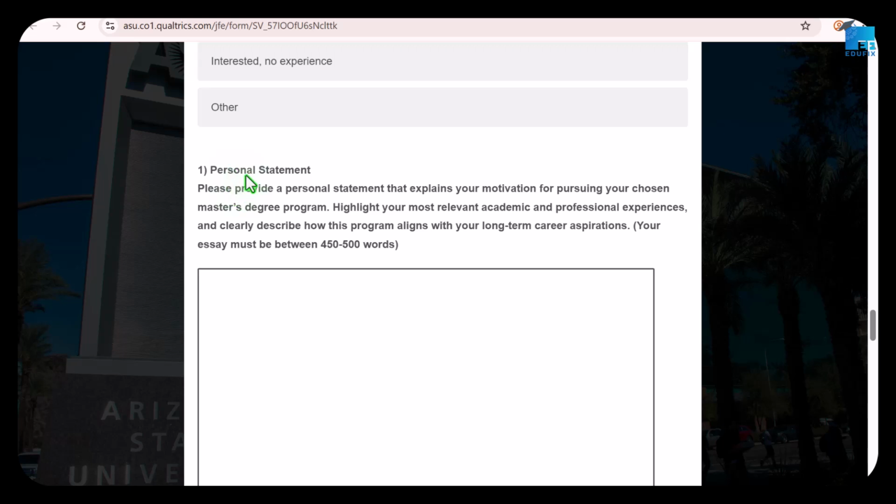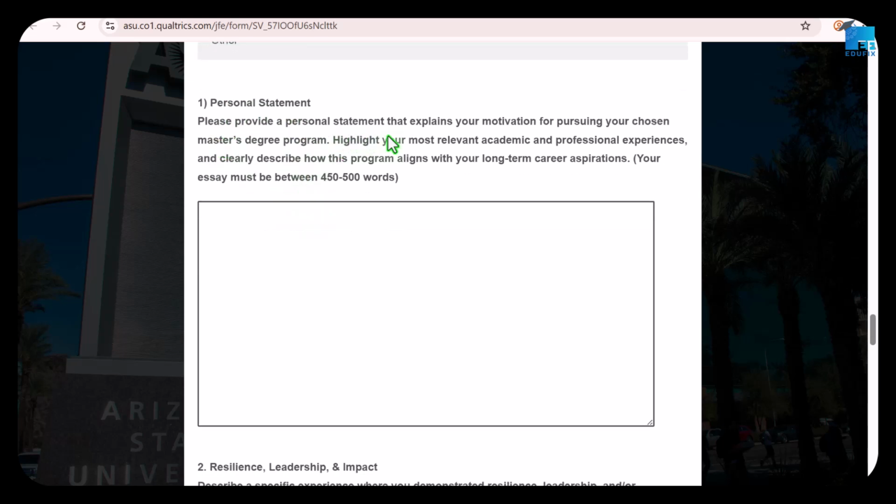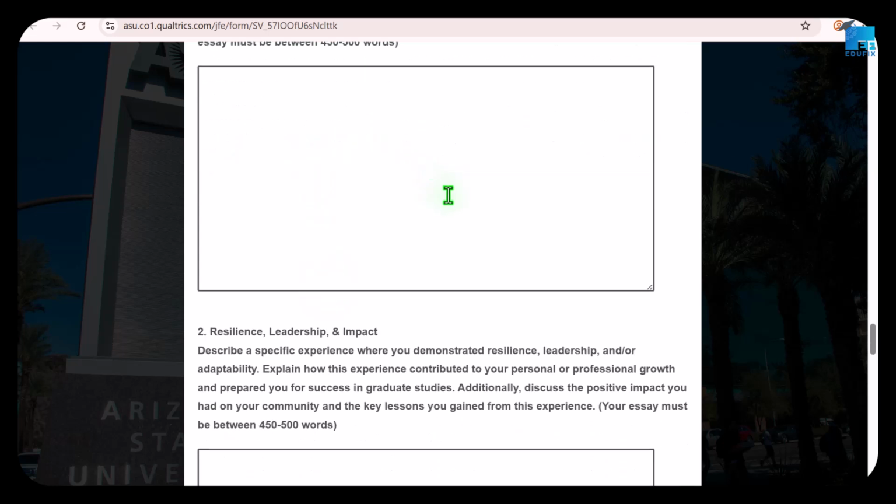So your personal statement: please provide a personal statement that explains your motivation for pursuing your chosen master's degree. Highlight your most relevant academic and professional experiences. It's better you write your essay either in a Word document or Google Doc, then copy and paste it, after checking for grammatical errors and checking if you've covered everything the question asked, right?